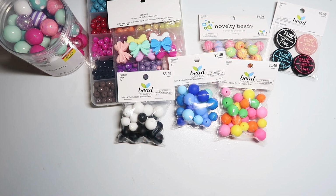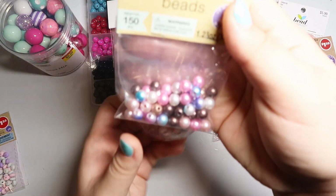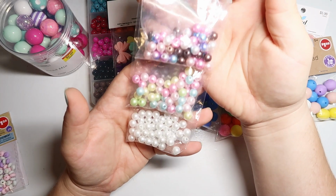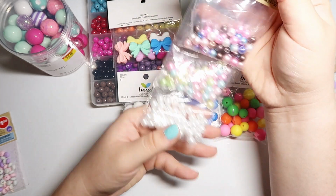You guys know, we're going to switch over to Dollar Tree real quick because we got more silicone beads from Dollar Tree. And we got more beads to make dangles and cute things with. And these I will show you after we're done showing you all of this. These are specifically for some clay things that I'm going to be making, which I will show you in a second.